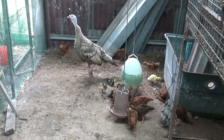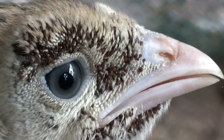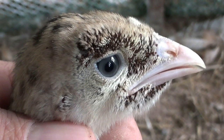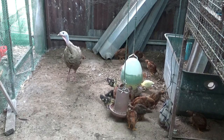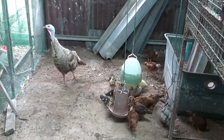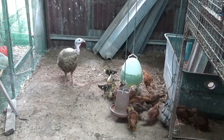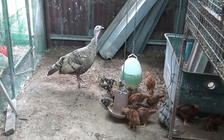Now here's what the baby looked like one week ago. Absolutely covered, or I've actually seen it worse. There's a lot of bugs, hundreds and hundreds of little bugs in there. And these are very painful. I know when they bite me, it hurts. So now we'll get the baby out. I'm hoping to release her in with the general population today. Her, I'm really hoping it's a girl.